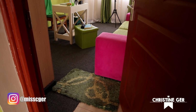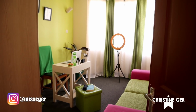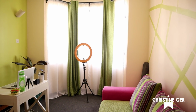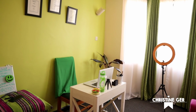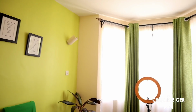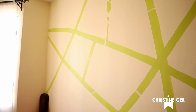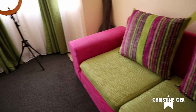From my sister's room, we are going to go straight to my office, which I think some of you have seen. Yes, I've done quite a number of videos in here. By the way, I am the one who painted this wall, so in case you're wondering who played with this wall, I did myself. One Sunday afternoon when I was bored, I just decided to do it.